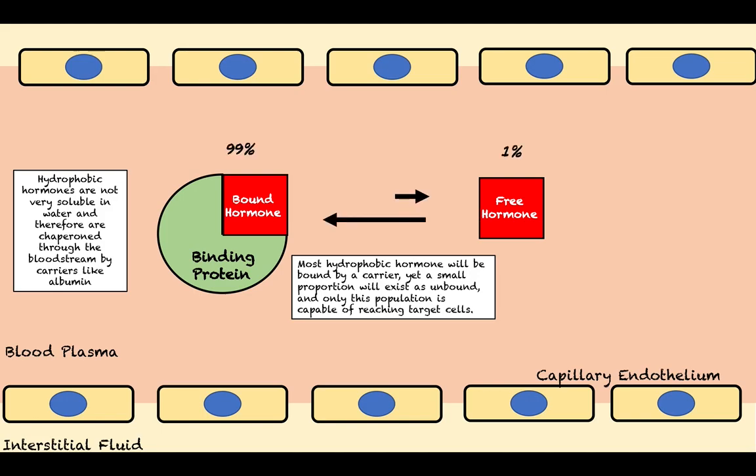So the proportions here are something like 99% to 1%. If you counted up all of this particular steroid hormone in the blood, 99% of it is being carried by a carrier protein. The other 1% is just freely floating around in the bloodstream. And the fact that that proportion is so heavily shifted towards the bound state really illustrates just how much this hormone doesn't like water.